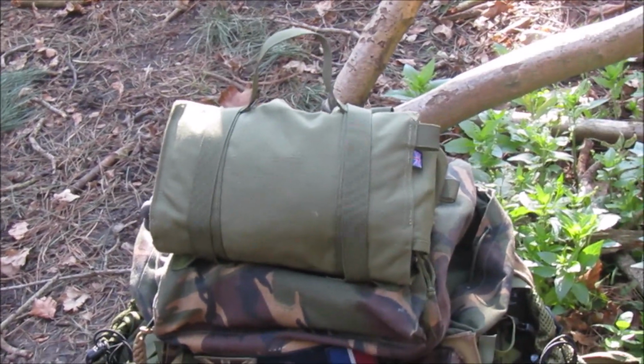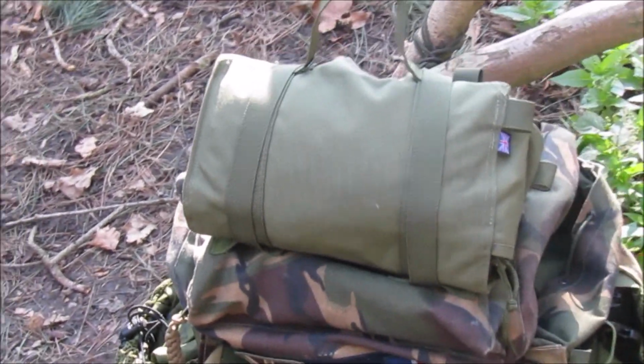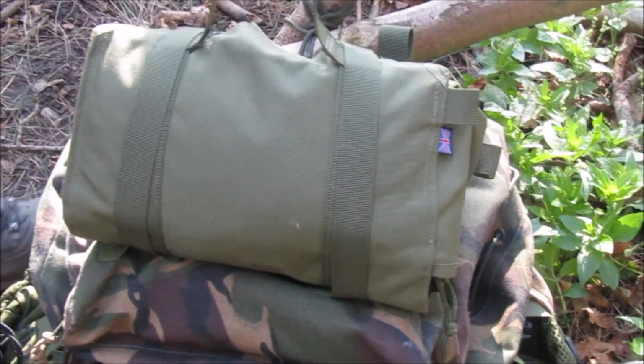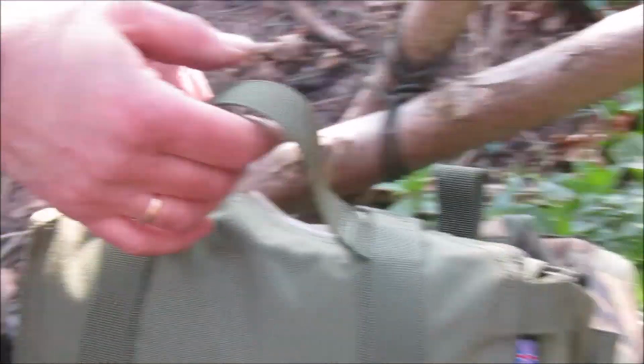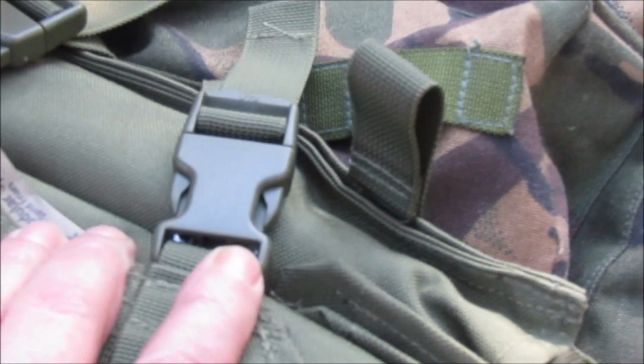But Al's just asked a question there. Would that fit on the top of my PLC burger? And the answer is yes. There you go. All he's done is the buckles have gone through where the little tie-up points are. We've just put it through the back handle at the moment, but they would go through there. That's it, bosh, and it's attached to the top of the burger.